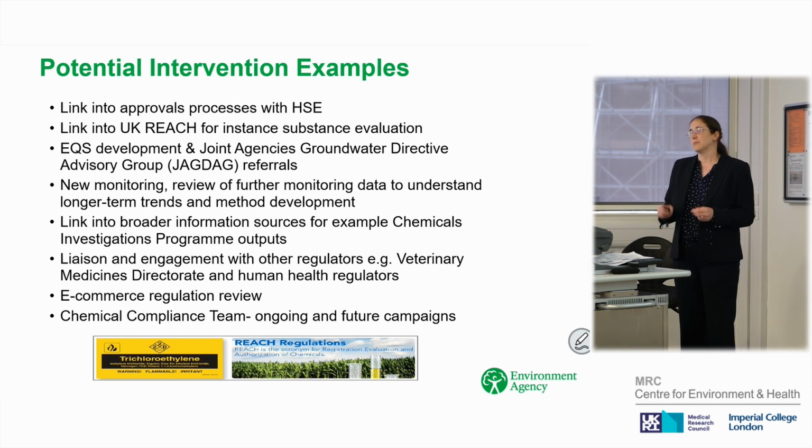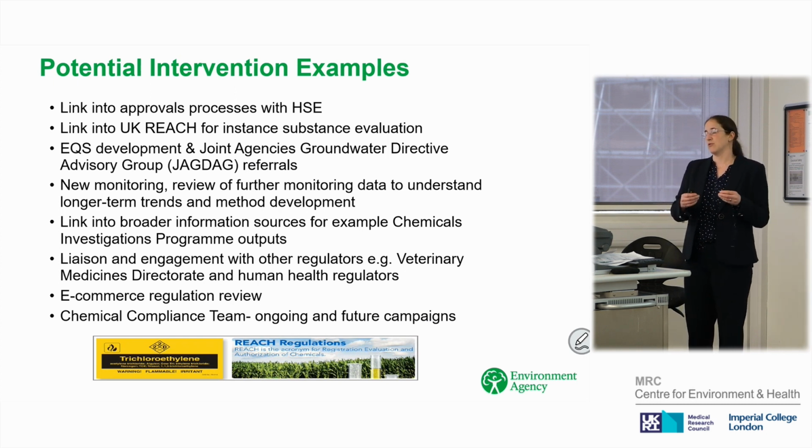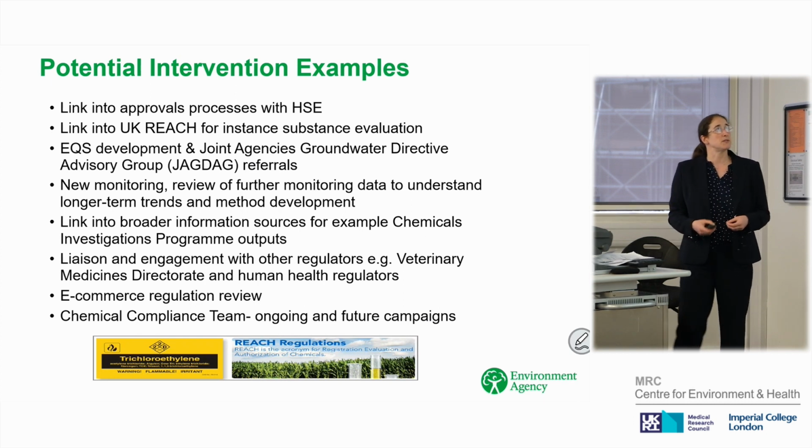We also have links from our team into the work associated with UK REACH. So this work, for example, could feed into the decisions around which substances get evaluated next, which in turn would then require industry to go back and to consider providing further hazard information for us to better understand the risks of those substances.